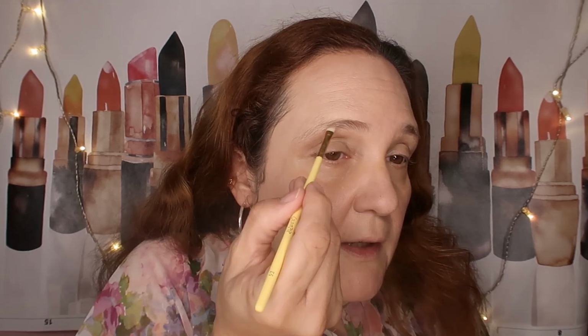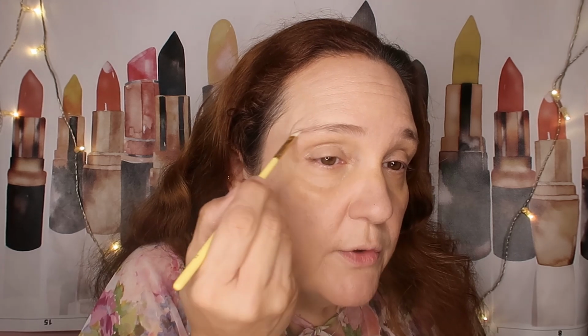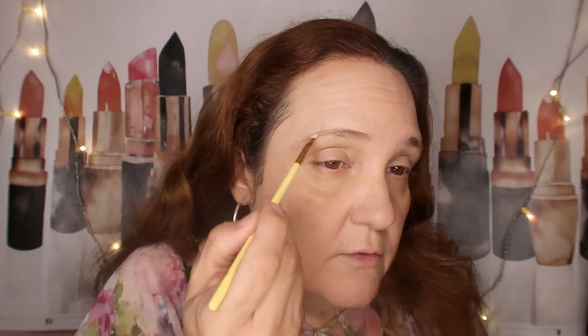I'm taking the light shade here where I still have pigments in my brows, and then I will take from the dark shade and apply to the outer section of my brow, I guess, just like that.